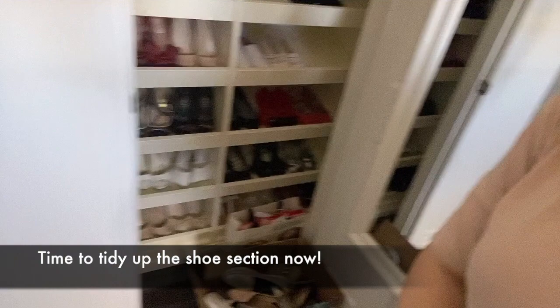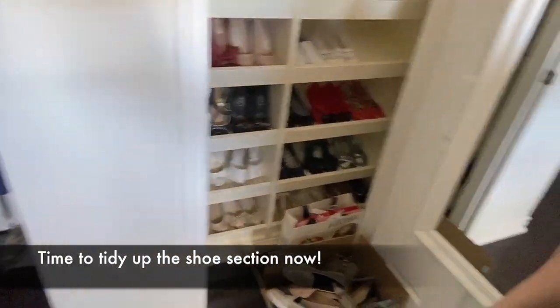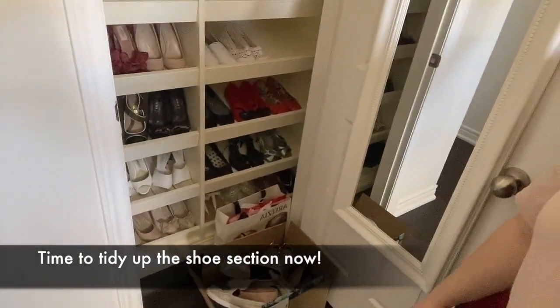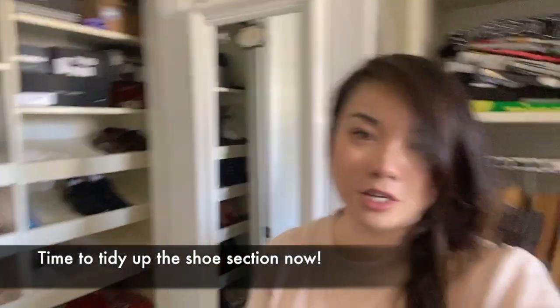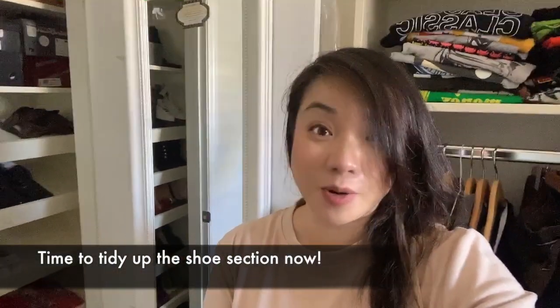So now I am going to tackle my shoe closet. And you can see this box here. These are all some of the shoes that were downstairs that I want to clean and put back on the shelf. So I'm going to get started on that now.